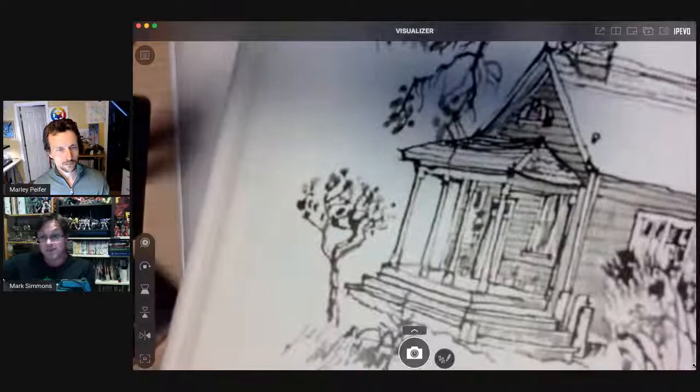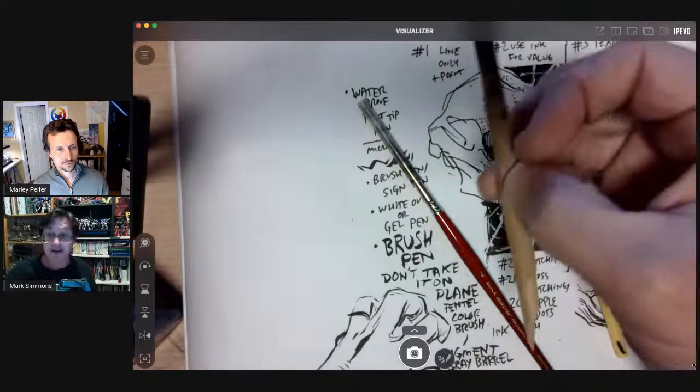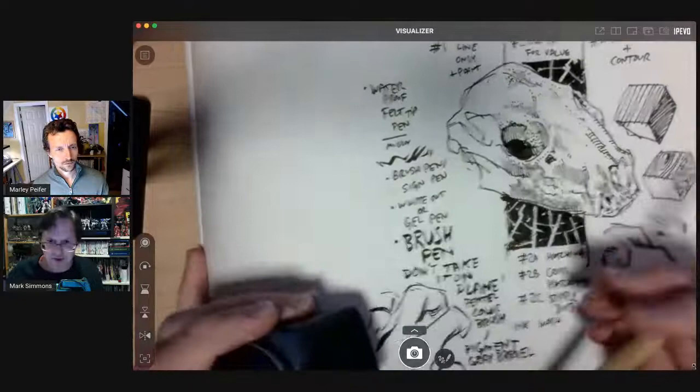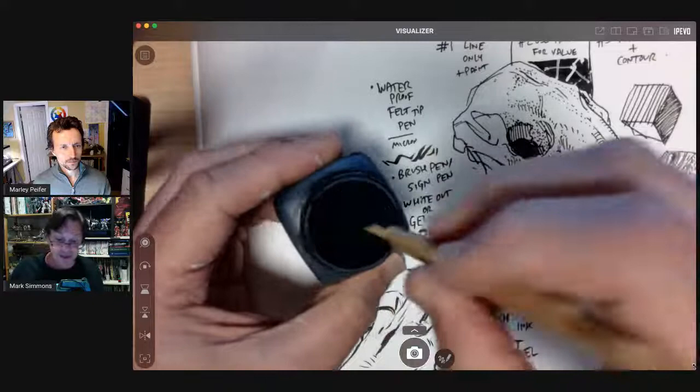So I was so inspired by this. Again, Backroads of California by Earl Follander. So I got a bamboo pen, which I'm still getting the hang of. For some reason, my bamboo pen drawings don't look as pretty as Earl's do. But this is one of those things that's going to need a separate ink supply. And this way, there's the possibility of spills and cleanup and things like that.